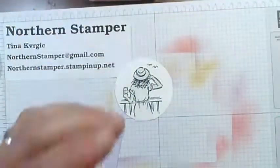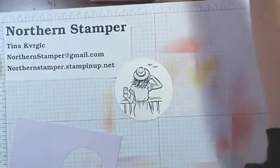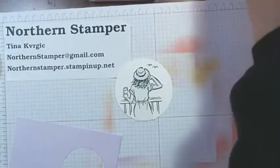Oh, Janice loves this stamp set, so do I. It is a fantastic stamp set. I'm so happy that I got it.